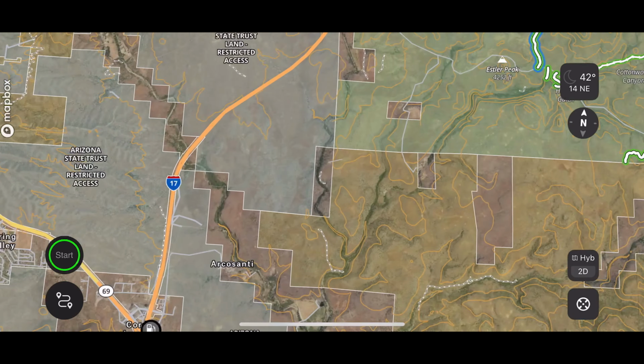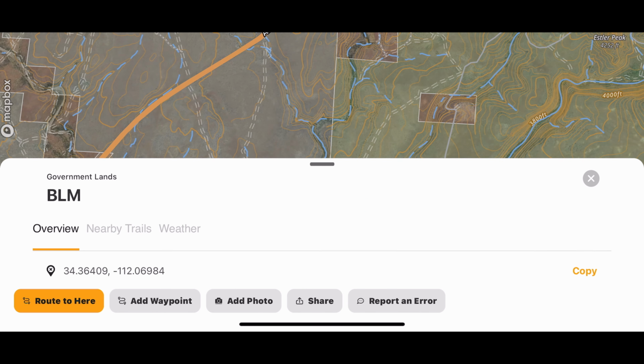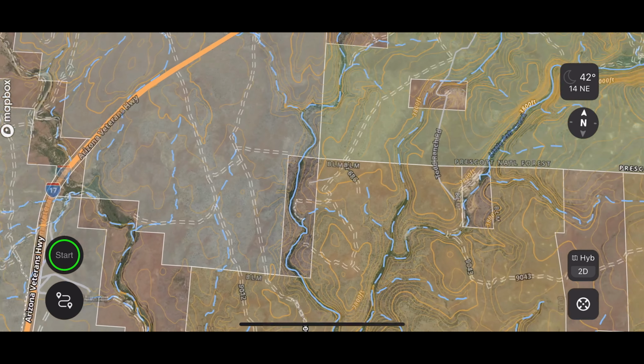OnX also shows private versus public lands, which is a great identifier of whether or not a trail may be locked once you hit the private sections. I try to stay in national forest or BLM land. Sometimes camping on state trust land is inevitable, but that does require a $15 yearly permit.